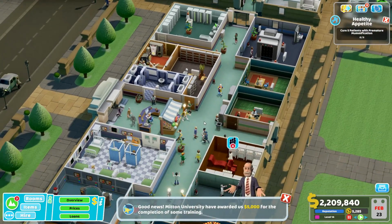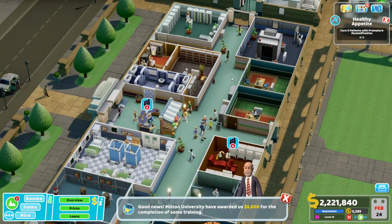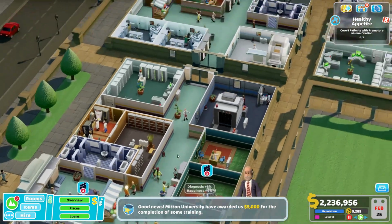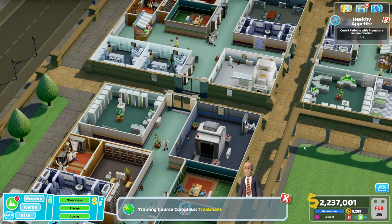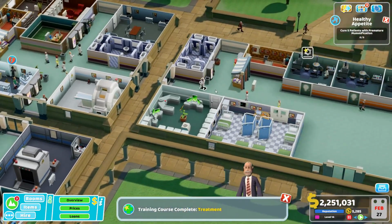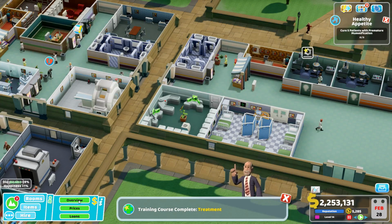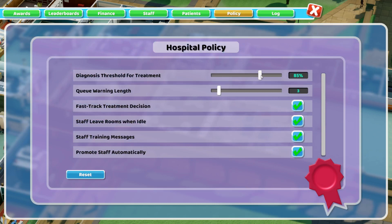That being said, I'm a little bit of a perfectionist, and while it is nigh impossible to prevent every single death, as anyone who is fishing for the no deaths trophy can attest, there is something to be said about setting your percentage higher so that you can prevent this. My personal recommendation is actually 99%. This is where you want to sit, as long as your diagnostics departments can keep up with your patient load. Set it to 99%. This is my new recommendation.